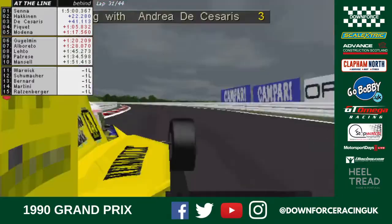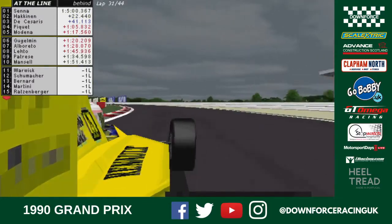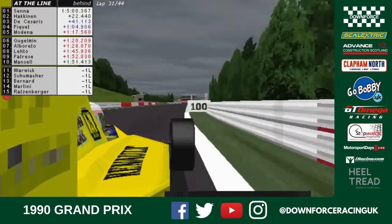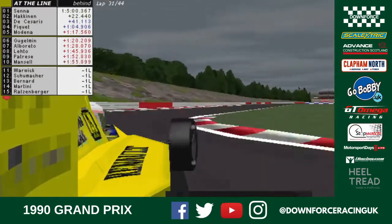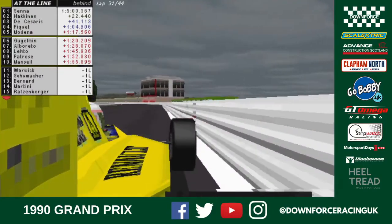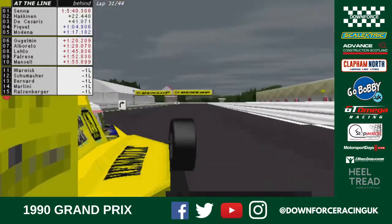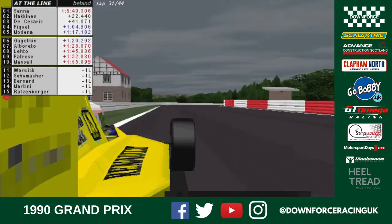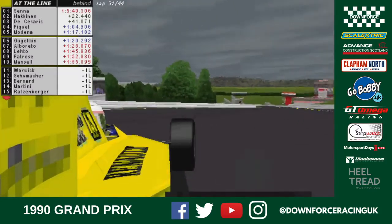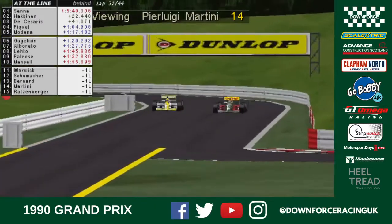Senna's doing a grand job in front of Häkkinen. 22 seconds clear. De Cesaris is in 3rd after his pit stop. So the Lotus is still looking good for a podium. That will give Peter Collins plenty to cheer about, especially after this week they announced that Renault is going to be the factory engine supplier to Lotus. They're going to team up in a deal that's going to make both teams very profitable, apparently. They've been with Lotus before, Renault. But with Williams going to Porsche, they decided, let's team up with Lotus and make a strong partnership for the future. So Lotus could have a very prosperous future ahead with the Renault team.